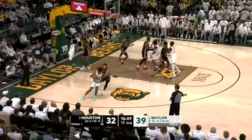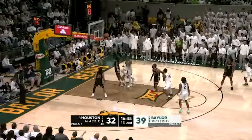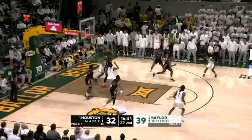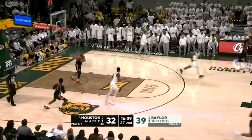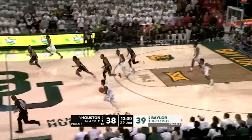Space the floor with multiple shooters at all times. Norchad Omier missing a 3. The offensive rebound, but BJ Edgecombe missing the putback. And the rebound by Jawan Roberts. They've missed 7 consecutive shots. And a turnover by Houston.